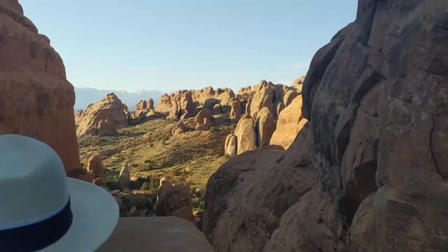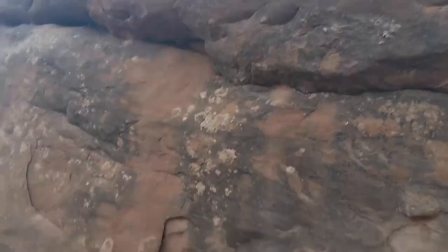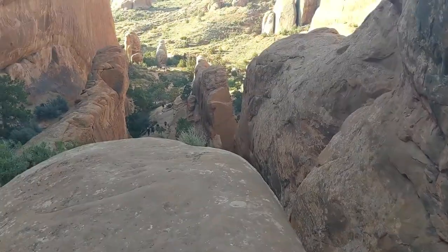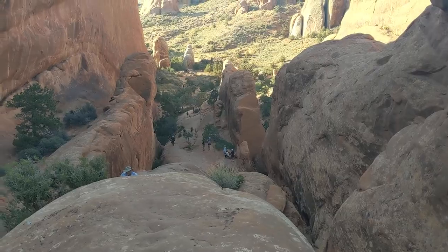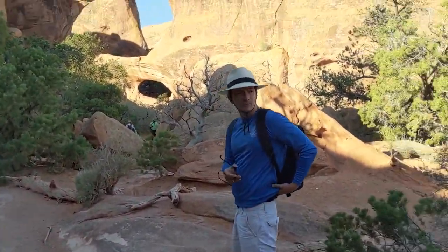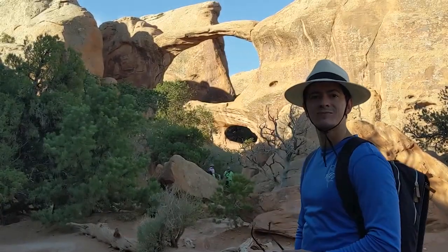Made it to the top. Did we make it to the top? There is more trail. We're still surrounded by mountains. We made it all the way from there. It's a nice hike. So we're almost there at Double O Arch. You see? Two O's.